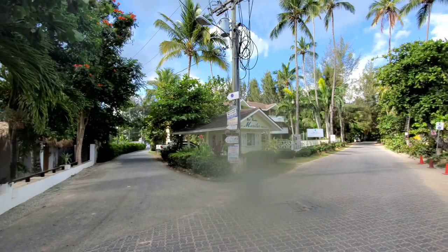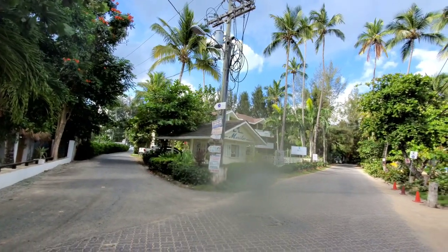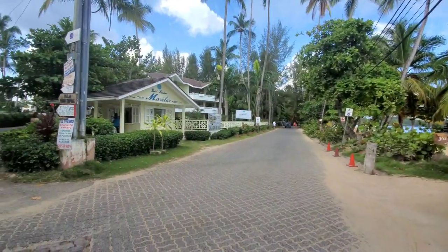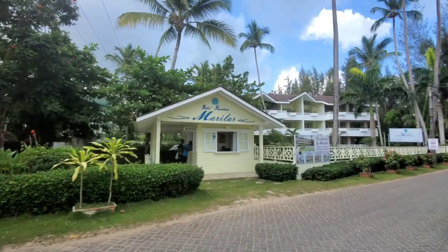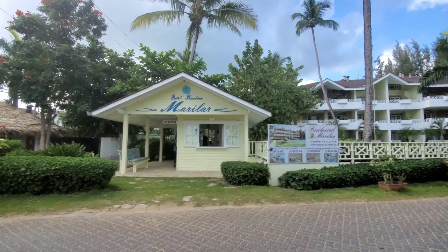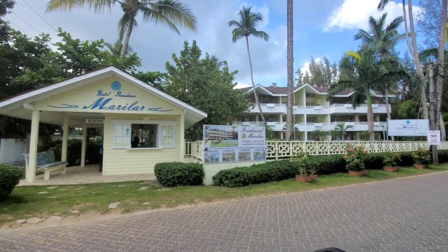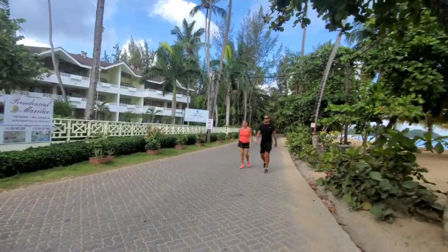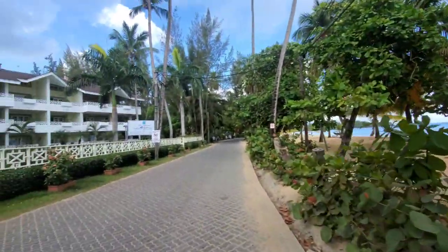So here's another, we've never stayed here. I don't know too much about it. We are gonna reach out to them, but it seems like a nice little oceanfront complex. There's a little bit of information there. We're gonna be talking to them this week and find out what the scoop is. But another cool little spot right there.